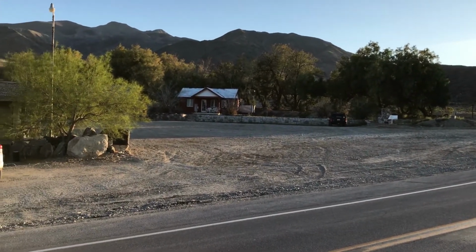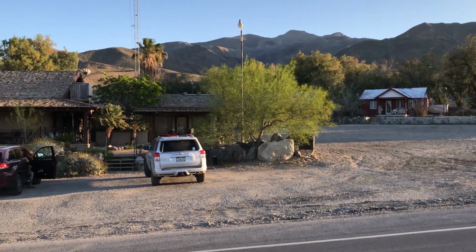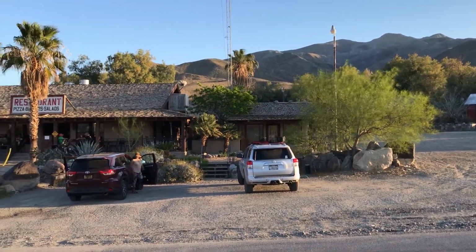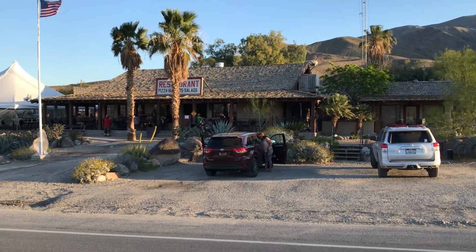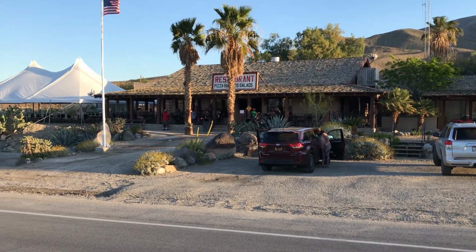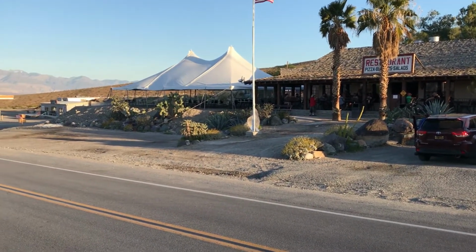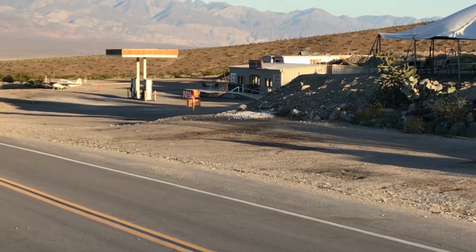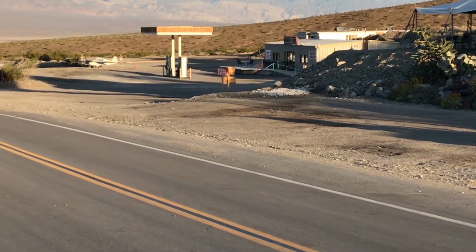I don't know if that's one of their cabins or if that is somebody's place that they stay there. But behind the resort here are a bunch of cabins you can rent. Real nice places. The restaurant here is really good. They have a little store in there with all kinds of cold goodies and souvenirs. And you can eat on the veranda there or underneath those tents. And over there is the little store, and they have everything you need, and they have gas.